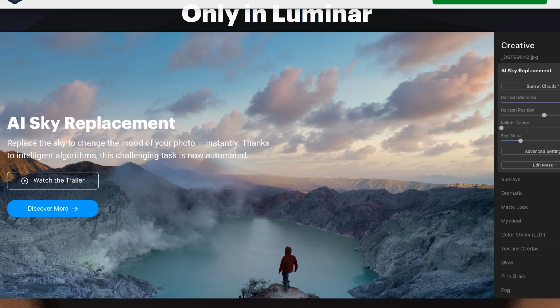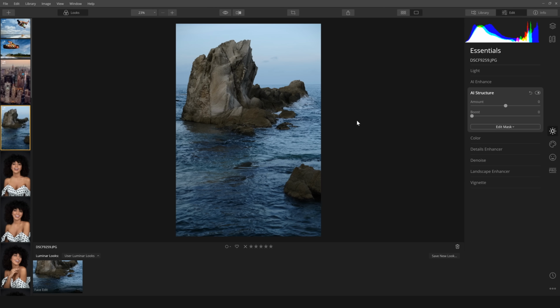Luminar 4 is the first software, as far as I know, that is claiming you can automate your sky replacements and not have to go in there and mask everything. So let's try a few of these images because this is something I use all the time. The first image I have here is a rock face down here right behind our house. You guys have probably seen this in many of our videos, but as you can see, the sky was absolutely boring the day that I shot this photo.